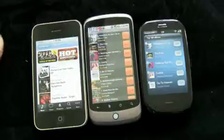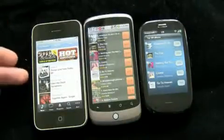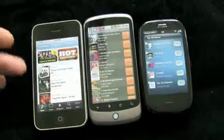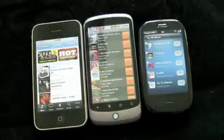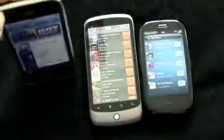But for me, I don't buy a lot of music from the iTunes store, but I'm still able to put my music onto the iPhone using the Apple iTunes app and use it. So you can get around it that way if you want to. Again, they all work, I give the edge to iPhone, but they all work.